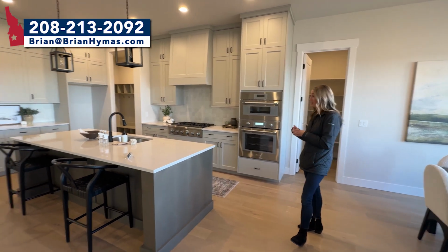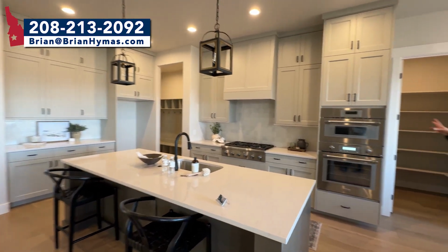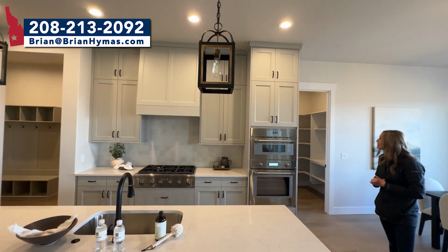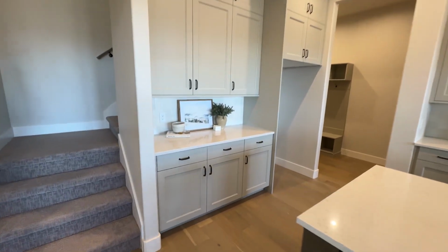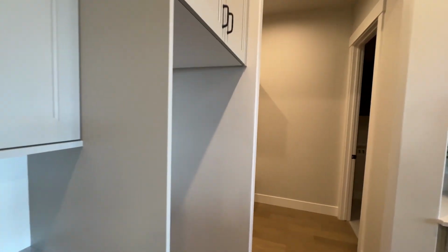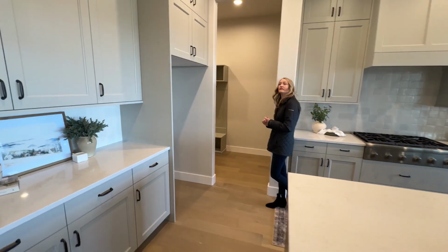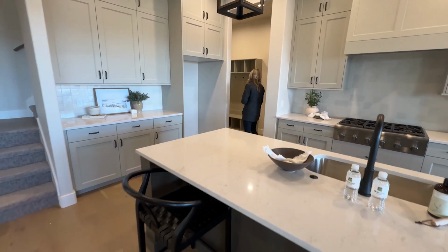So, what was I going to say? Oh, I was going to say, even though the pantry is small, you have tons of upper cabinets. Can we count how many boxes there are here? Even the lowers, and above. Fridge spot, laundry tucked around the corner, mud bench area here. This one would be nice to come in from the garage, dumping your groceries right on the kitchen counter.